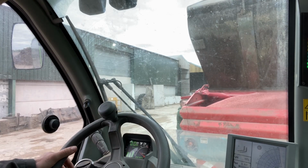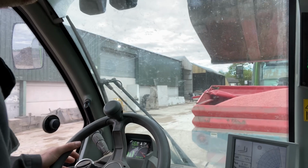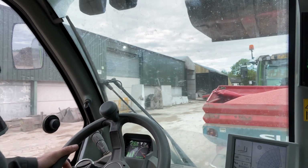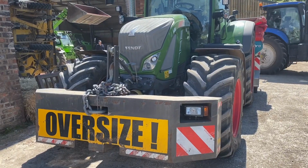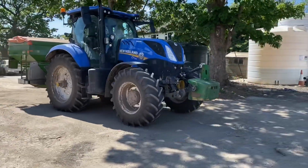So we should have about 4 tonne in there now, and that should see him off now, and he should be able to do around 40 hectares, which is about 100 acres. That tractor's on fat tyres so it doesn't make a mess, and that one's on skinny tyres that go through the oilseed rape.